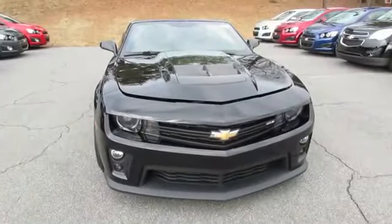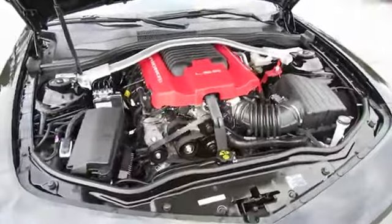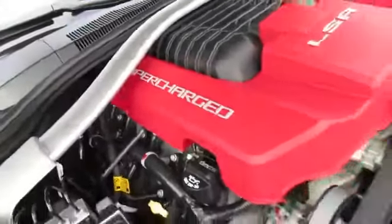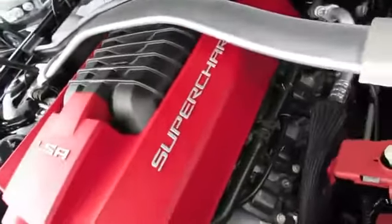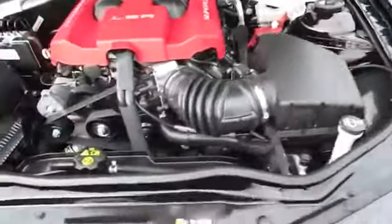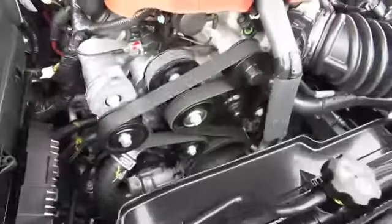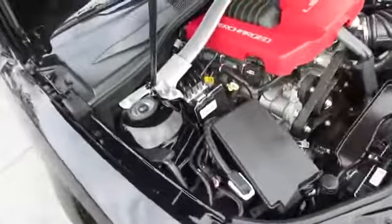By far one of the more impressive aspects of the ZL1 is its power plant, consisting of a supercharged and intercooled all-aluminum 6.2-liter LSA V8. With the 1.9-liter Eaton supercharger, it produces 580 horsepower at 6,000 RPM and 556 pound-feet of torque at 4,200 RPM. 0 to 60 times are around 4.4 seconds for the convertible, and a quarter-mile time of 12.7 seconds at around 113 miles per hour. Top speed is governed at 161 miles per hour.